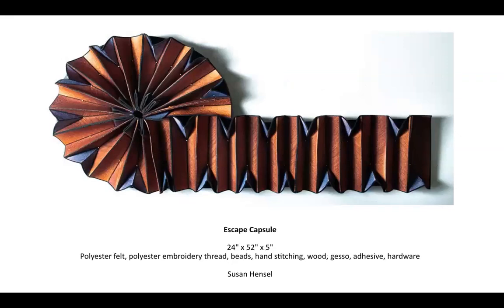Escape Capsule, digital embroidery on polyester felt, polyester embroidery thread, beads, hand stitching, wood, gesso, adhesive, and hardware, 24 by 52 by 5 inches. A digital embroidery made in the depth of the pandemic, this much-exhibited piece of sculpture began as a proposed book, but insisted on becoming a more metaphorical vehicle for safe escapes.